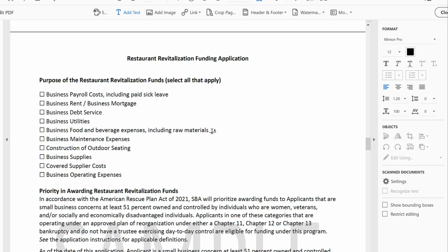This is including raw materials. I mean, this is basically everything you need to run a restaurant or a food business. Business maintenance expenses, construction of outdoor seating, business supplies, covered supplier costs, and business operating expenses. Guys, this is pretty much almost every single thing you could be spending money on in your business. You can use this RRF for it. It's much less restrictive than the rules around PPP.